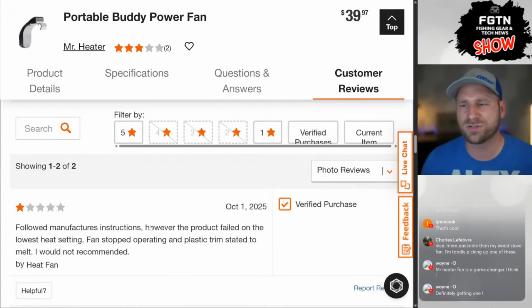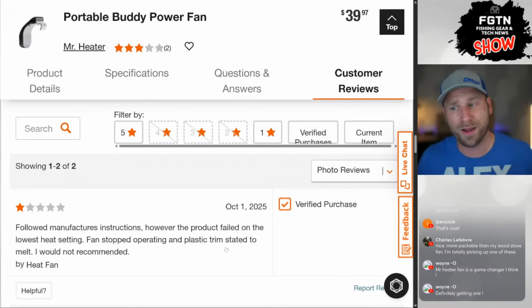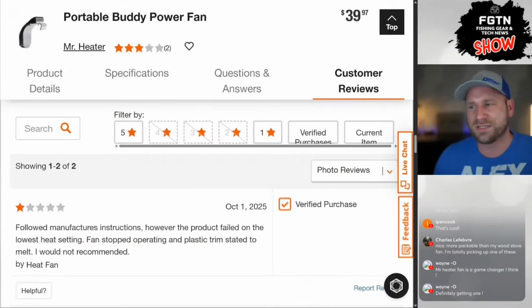Followed the manufacturer's instructions. However, the product failed on the lowest heat setting. Must not have been generating enough heat to activate. The fan stopped operating and plastic trim started to melt. I would not recommend. That is interesting that that happened.